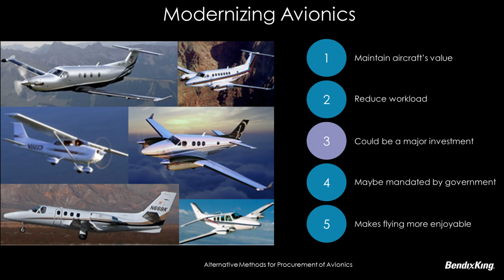And if at some point you're trying to sell your aircraft, in general, older aircraft that haven't had reasonable upgrades aren't going to fare well at market. You're not saying that these aircraft won't sell at some price, say above salvage. You're saying that they may not sell at all. So maintaining and upgrading avionics is very important if you're thinking about selling your aircraft at some point.